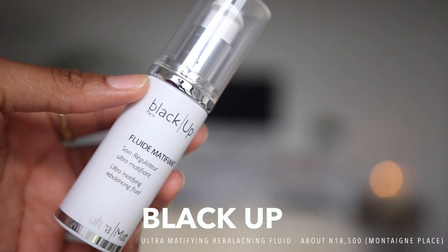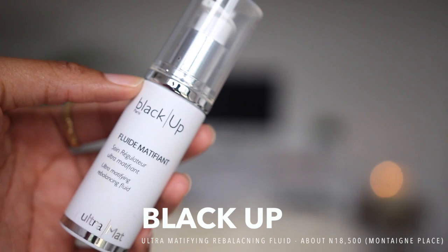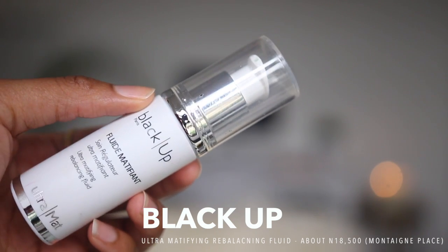The first one that I'd normally use, and the one that I'll be using in this video, will be my Black Up Ultra Mattifying Rebalancing Fluid. I showed this in my last video and I love this a lot. I normally use this only on the days that I want to apply makeup on my face, and it's because it rebalances the skin and helps keep oil at bay, but then it hydrates the skin at the same time as well. It is literally the most expensive thing that I have here. It has a very gel-like consistency. So I'm just going to apply a little on my skin now, just over that treatment that I've just applied, and I'm going to let it dry.